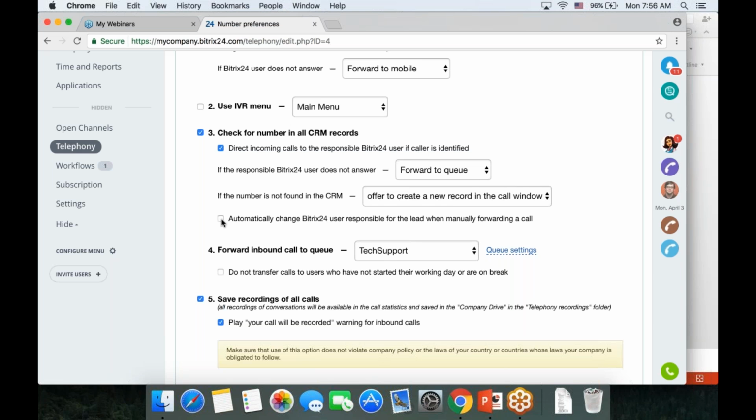This option here is another ICR. ICR stands for Intelligent Call Routing option. Automatically change Bitrix24 user responsible for the lead when manually forwarding a call. This is what it means.